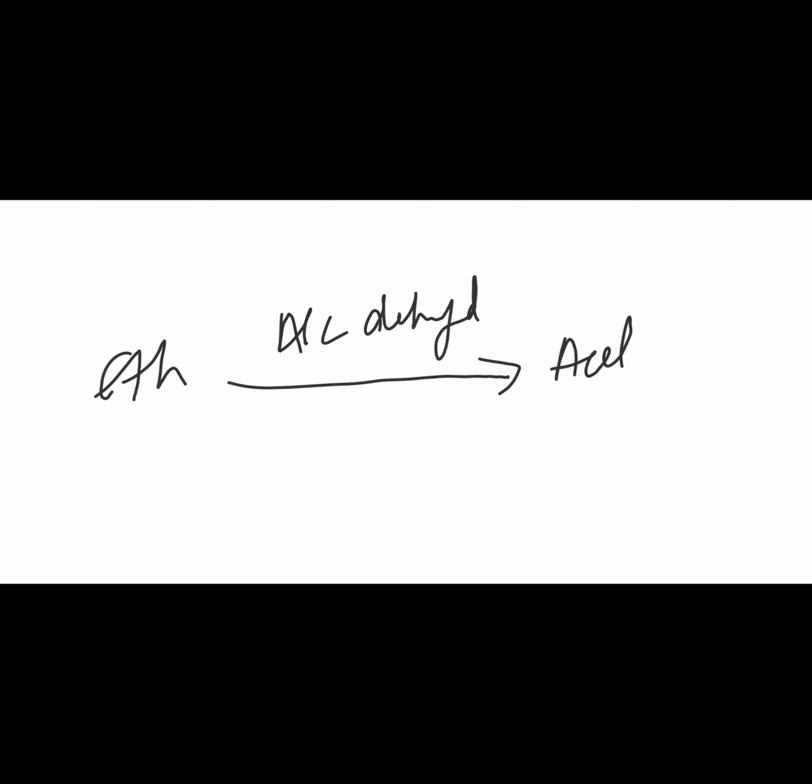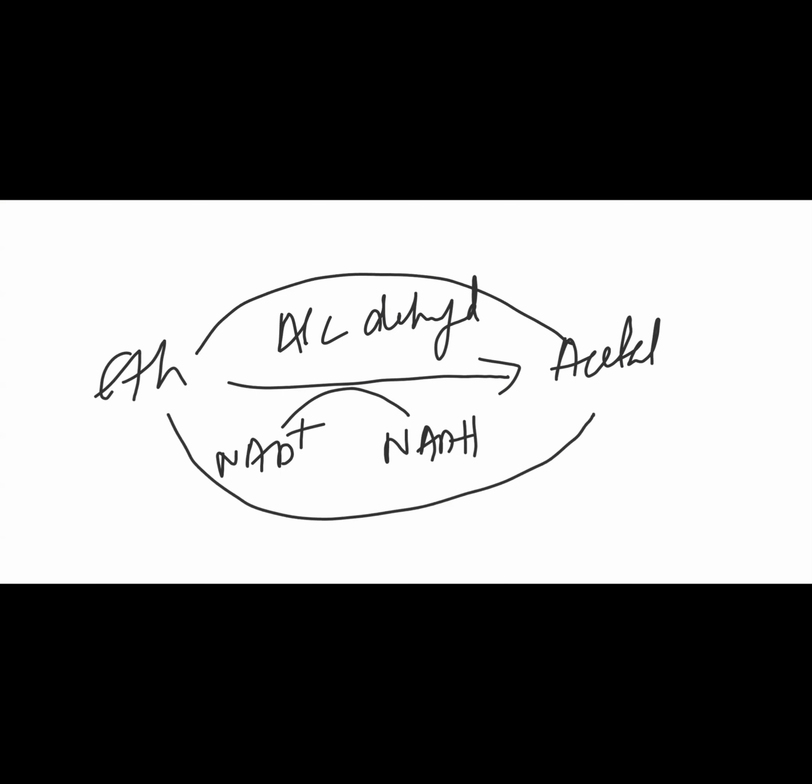You should remember the whole alcohol metabolism. The concept is that ethanol uses alcohol dehydrogenase to become acetaldehyde. This requires one NAD plus, which becomes NADH. You should also remember that ethanol to acetaldehyde has two other pathways that you have to know along with this.